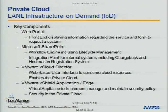Now, the next two solutions, you're probably looking at the slide going, what's that? Those two solutions you're going to hear more about. We were given early access to beta code to implement the solution. So VMware vCloud Director is our web-based user interface to consume cloud resources. It is the engine that enables the private cloud. And security in the private cloud is also very important. You'll hear more about that shortly.